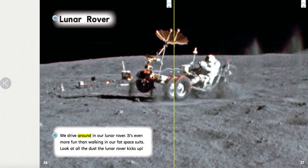Lunar rover. This is the lunar rover. We drive around in our lunar rover. It's even more fun than walking in our fat spacesuits. Look at all the dust the lunar rover kicks up. Dust, this dirt in the air, gets kicked up by the lunar rover.